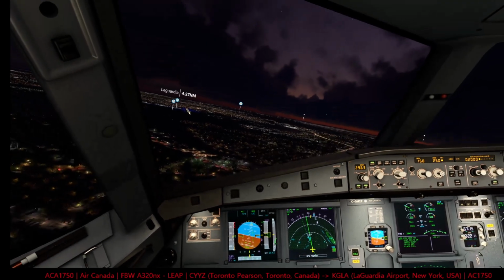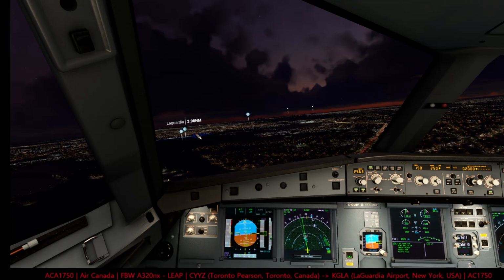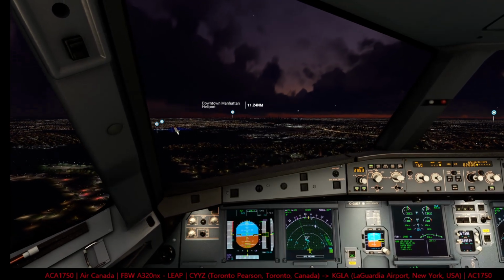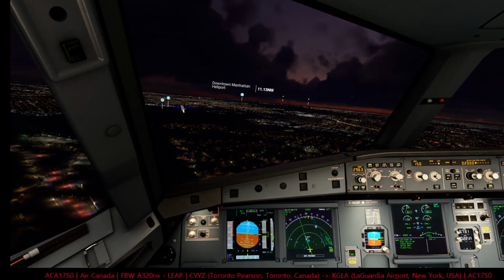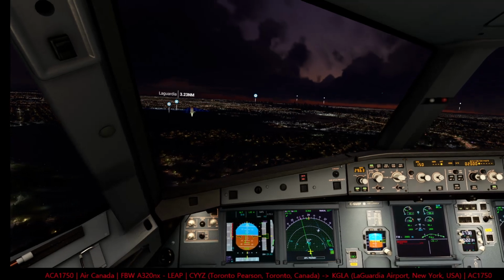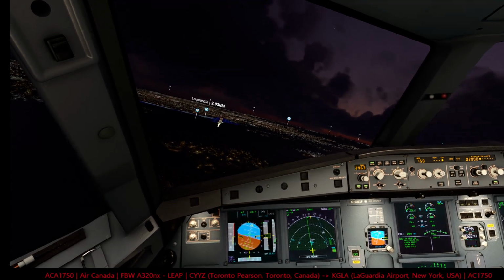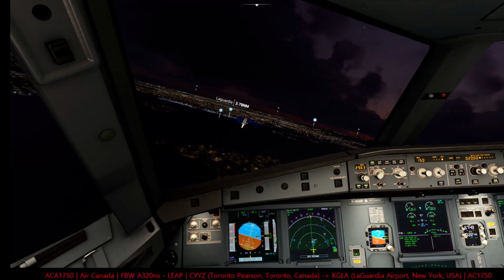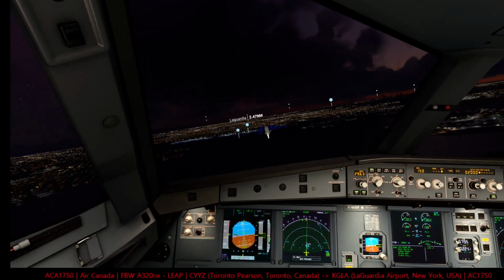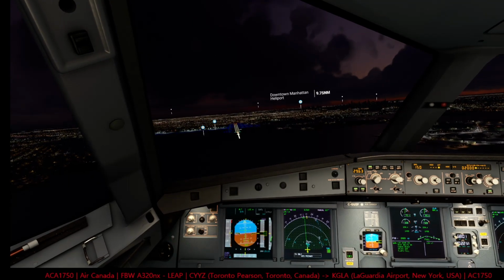UPS 91, departure, climb maintain 16,000, direct Gale. Climb maintain 16,000, direct Gale, for UPS 91. New York, United 254, 6,000, direct. United 254, departure, radar contact. November 510 Echo Alpha, contact New York Center 125.32. 125.32, have a great evening, November 510 Echo Alpha. Air Canada 1750, wind 310 at 20, gusting 26, runway 22, cleared to land. It's windy, we're cleared to land 22, 1750. United 254, proceed direct white, climb maintain 17,000. 17,000, direct white, United 254.